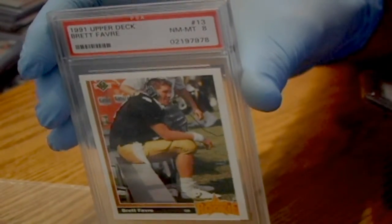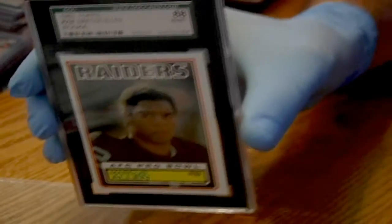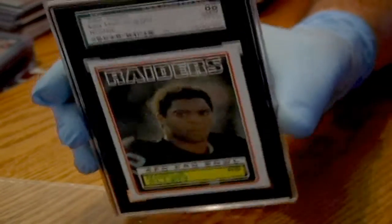Lower end stuff. Here's kind of like the better cards of the lot. PSA 8, Brett Favre, Upper Deck rookie. Nice throw-in from the guy. Finally, a nice Marcus Allen, graded 8 by SGC. I believe this is his rookie. So yeah, '83 Marcus Allen. I'm pretty sure it's his rookie because back in that day, you would never have a rookie card out of someone directly out of college. They usually played a year first.